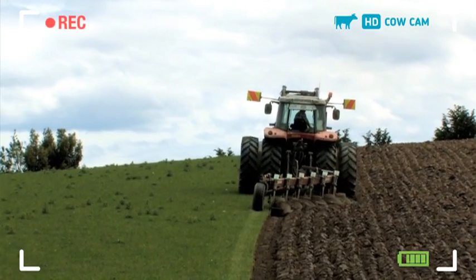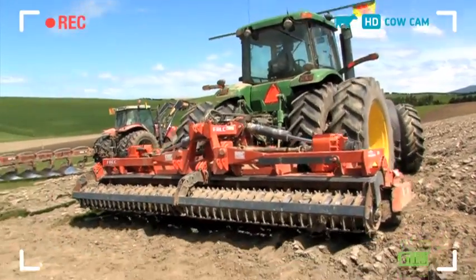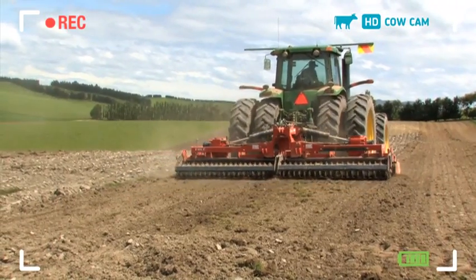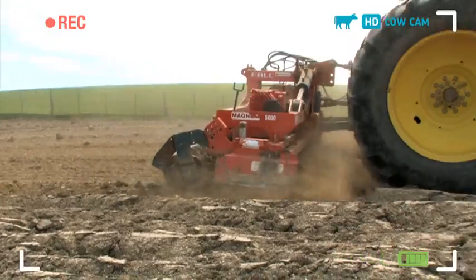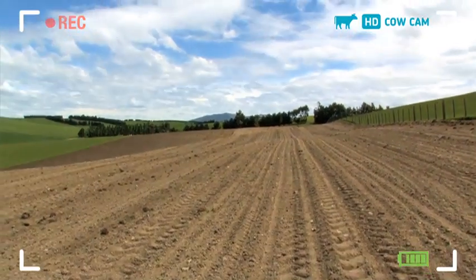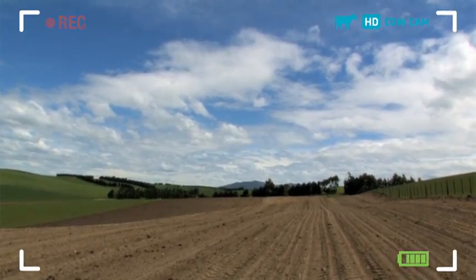After the dirt's been ploughed and cut up into these lines, a power harrow, that's the name of the attachment on the back of this tractor, drives over the rows of ploughed earth and turns all the big clumps of dirt into fine pieces. This helps the crops grow better because seeds need to be touching the soil so they can grow. Now this paddock is ready to be planted with tasty crops.